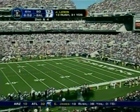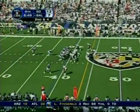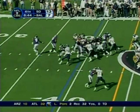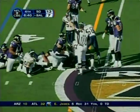Kevin Harlan, Rich Gannon in Baltimore. 2 unbeatens. 2nd down and 4 from the 40. Mahaley and Lewis. Mahaley the block for Jamal. Backed up Jamal Williams. Stops him after a gain of 5. Close to a first down, 43-yard line.